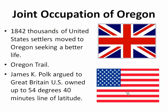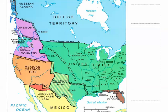Cooler heads prevail, and Great Britain makes an agreement with the United States and makes a compromise line here on the 49th parallel. Great Britain's going to take this upper part here, and we're going to take this part here and call it Oregon. It's going to become Oregon and Washington State, part of Idaho. And this is the Oregon Territory we're going to get here below this 49th parallel.